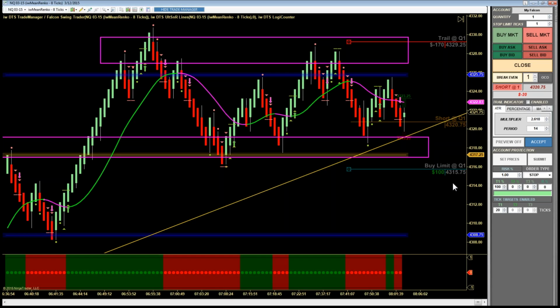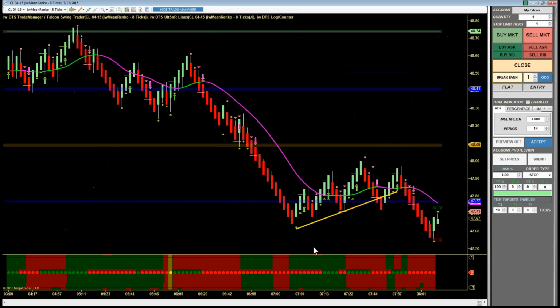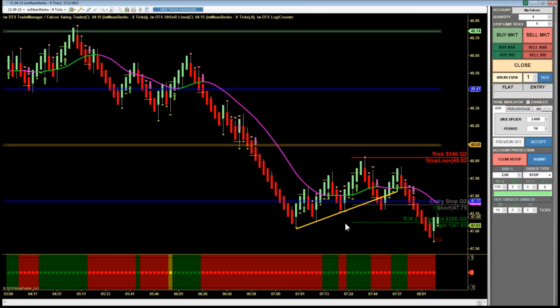Oh, fantastic. Suncom says he picked up 10 ticks so far on the crude oil Falcon trade, and he's got a runner in play. Fantastic. Let's take a look at that. Crude oil on the Falcon. Yes, very good. Had the trend change signal here to the downside. I'm assuming that's the one that you took, so you got in there. Covered up there, very nice.